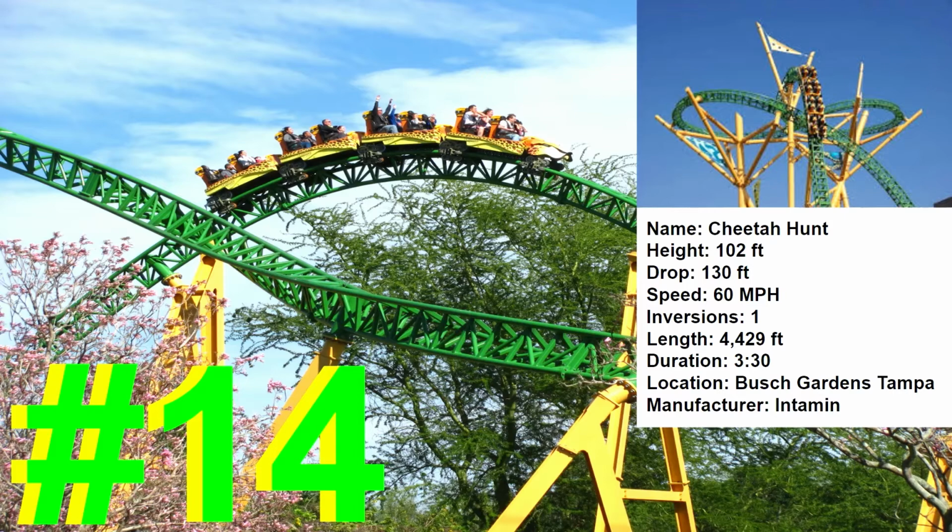It was awesome. And this was another one of those coasters where I didn't have high expectations. I was kind of just expecting a family coaster. Then I rode it. It was just awesome. I love Cheetah Hunt. It's so much fun at the end of the day. It is just so much fun. I love it. You really feel like a cheetah hunt running on the savannah.